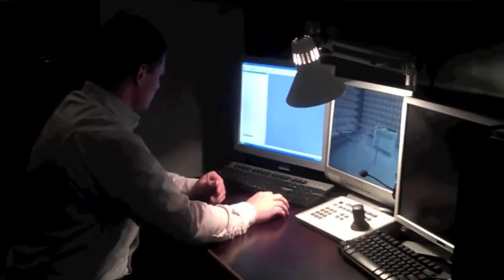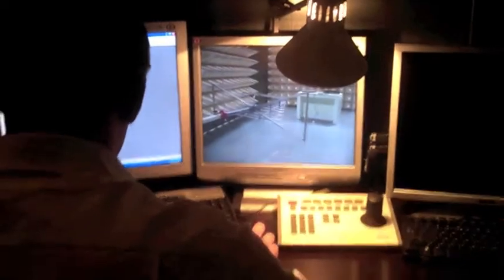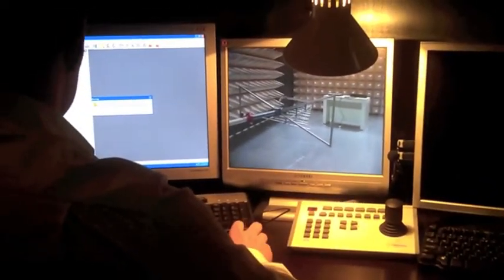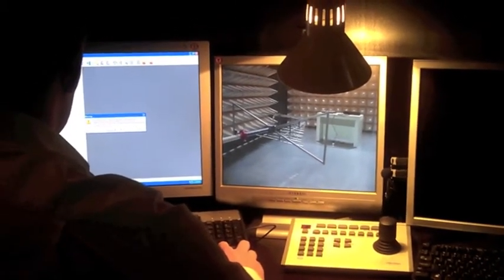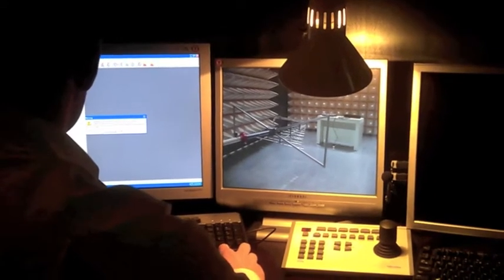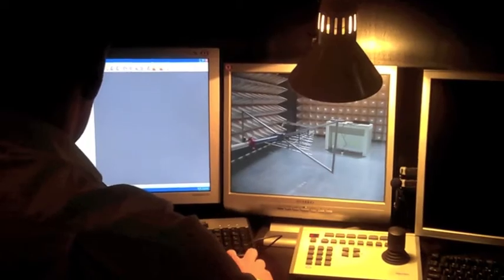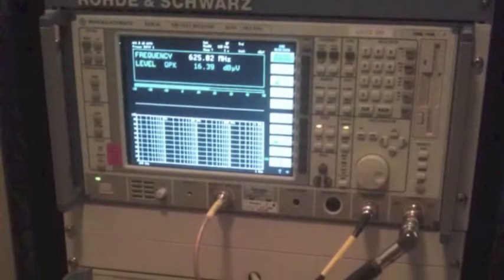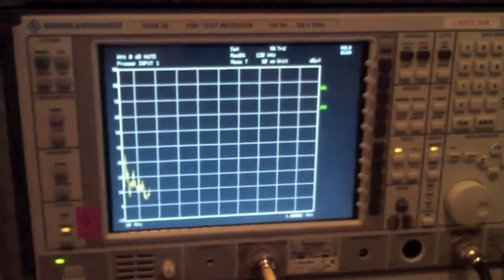Okay, so here's the computer gear that runs the test equipment. The left-hand screen is talking to a Rohde & Schwarz spectrum analyzer that has a bunch of automatic routines built into it. And the screen in the middle there is a camera in the back of the room. If they were rotating the table on the turntable, then they could see it rotate. And they can also see which polarization the antenna is set to. There's a still photograph of the Rohde & Schwarz spectrum analyzer and a lot of equipment that is associated with it. And here the test goes underway.